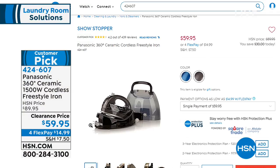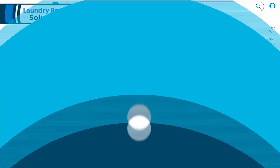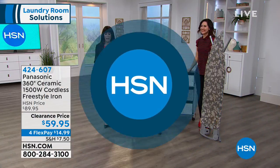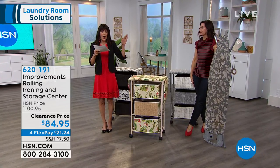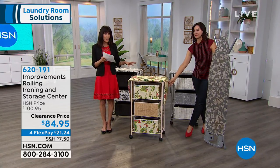I love that we have it additionally on 4 FlexPay payments. And keep in mind that, as I mentioned before, it even has an anti-drip system and an anti-calcium system as well to go right along with it. So we have one more customer pick to end the hour from Improvements. It is a rolling home ironing and storage center.